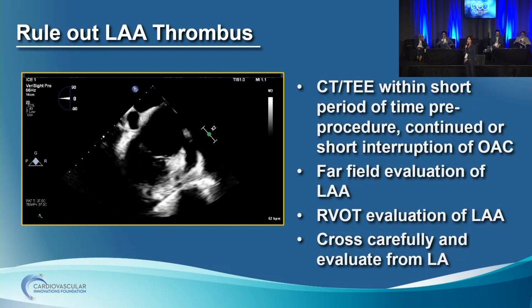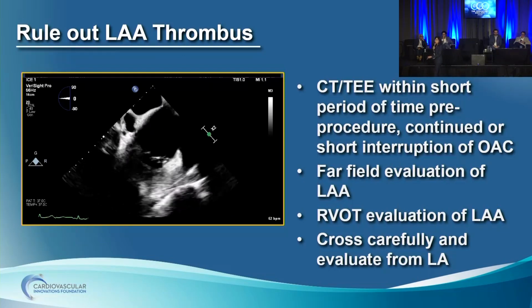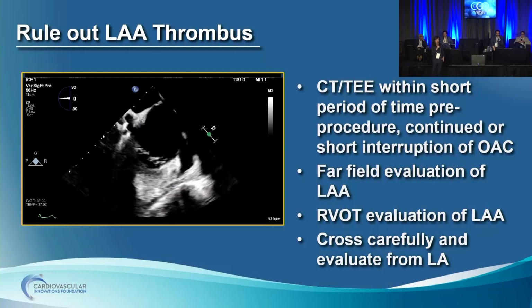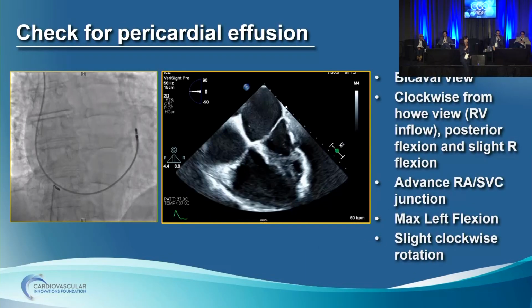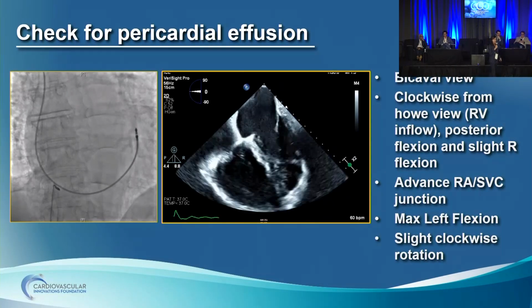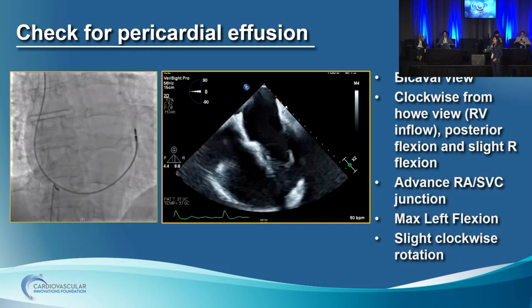And so really in terms of evaluating your left atrial appendage, you kind of need to go transseptal into your left atrium to really assess the left atrial appendage, making sure that it doesn't have a left atrial appendage thrombus. The other thing you need to make sure before you start puncturing is making sure that there's no pericardial effusion. So you can do that with your 3D ICE.